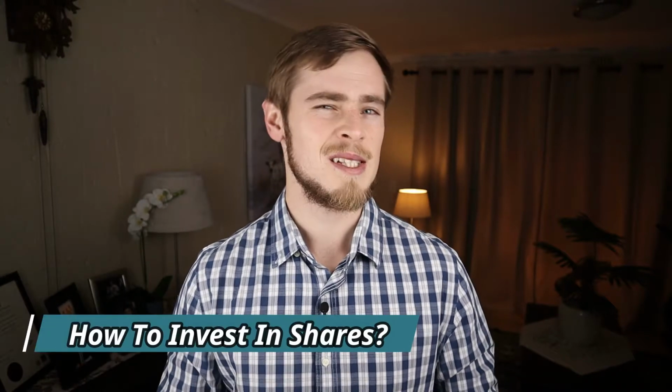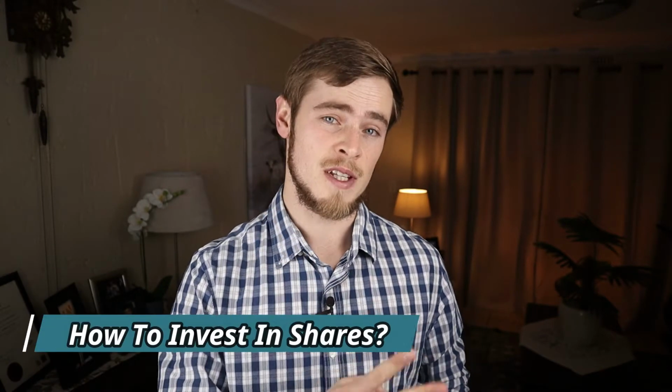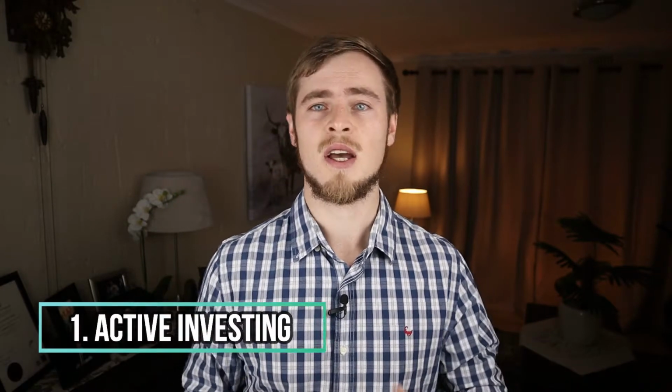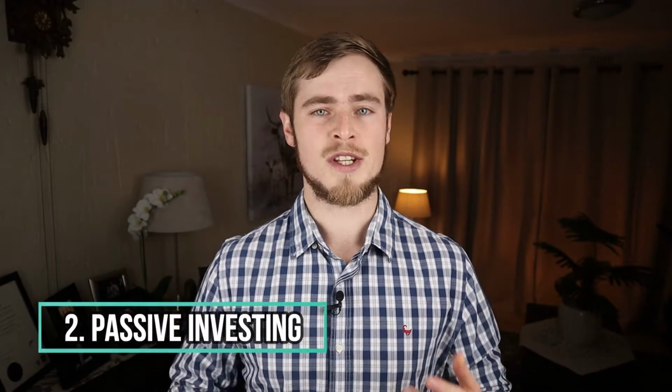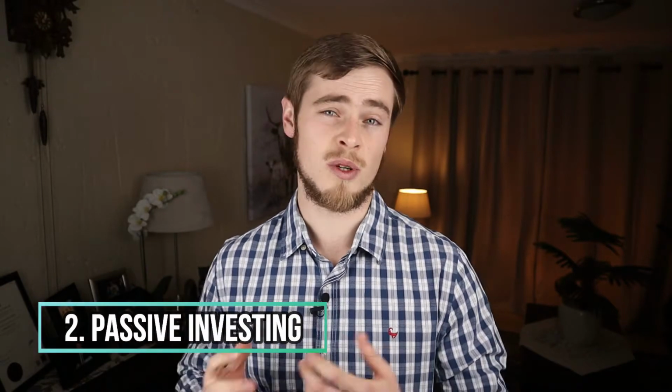Now, there are basically two approaches to investing in shares. The first one is active investing, which means you are actively trading shares on a very regular basis. And the second one is passive investing, which means you are buying shares or indices and basically leaving it for the long run. Now, on top of this, there are also basically 4 main strategies to share investing.